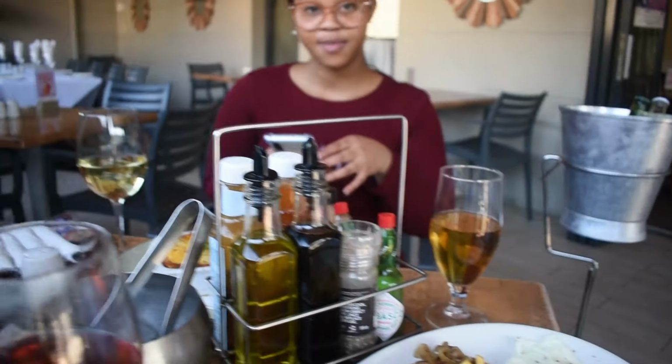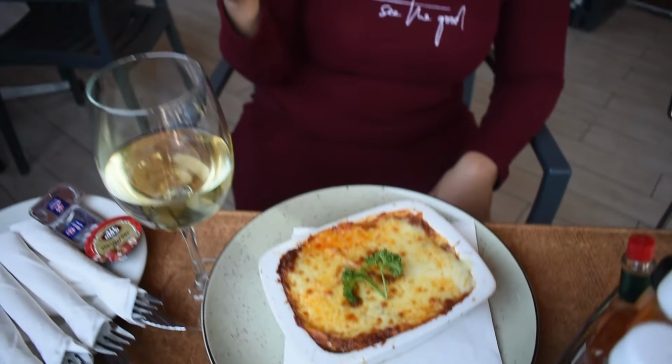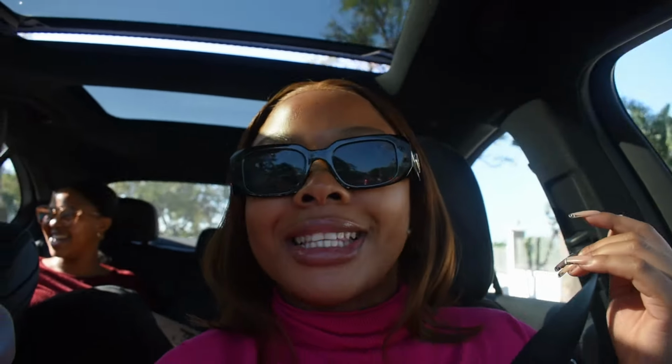Someone is having lasagna for breakfast. Literally. It looks so good. No, it smells great. Oh my gosh, I can't wait. Someone is having a huge plate of breakfast. Yes, I'm in. I can see the cook and dad.